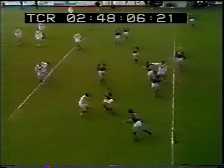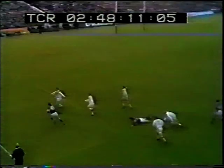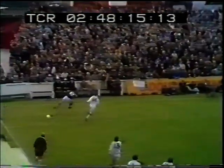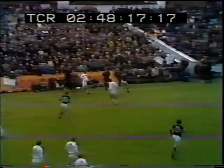Mason to Pitchford. Dill to Atkinson. Atkinson's taking them on down the wing, and Atkinson has scored. Atkinson taking them on down the wing, not going inside, and his 2 arms up in delight to make it 16 points to nil.